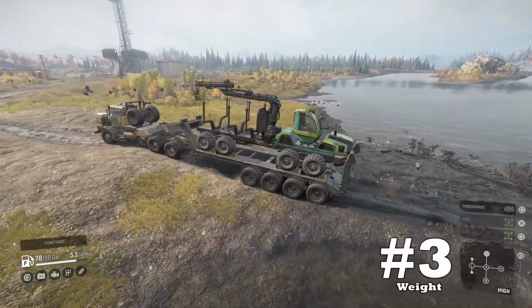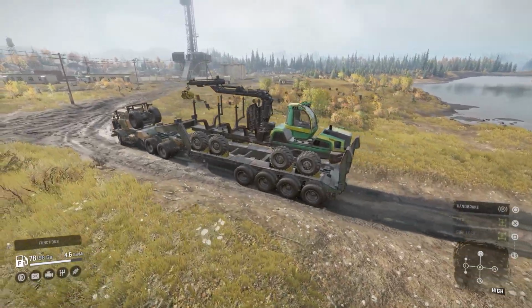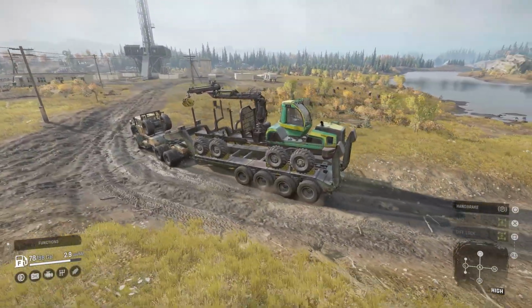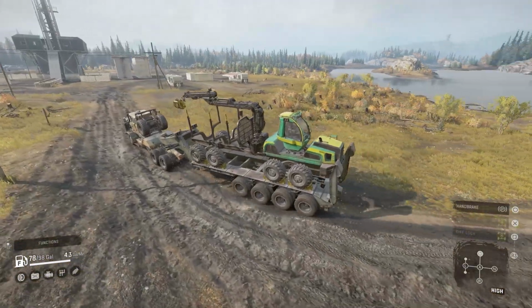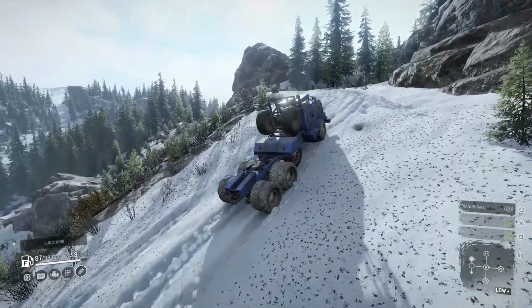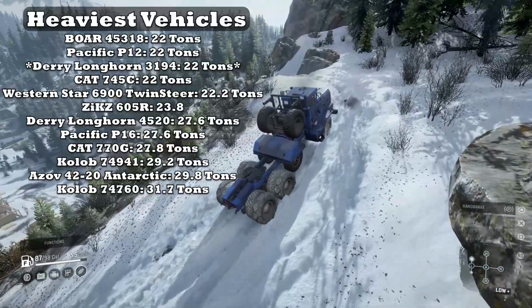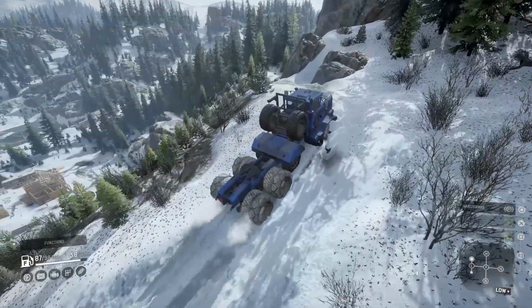Upside number 3, weight. The Derry is one of the heavier trucks in the game, which we already know will benefit the vehicle's grip when paired with our number 1 upside. To be brief, the 3194 has increased grip value, and according to my research, the vehicle is in the top 10 when it comes to weight.